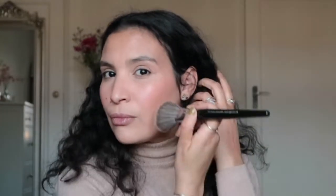I'm not being very precise on how I'm applying the bronzer because it's an everyday routine, so I just want my face to warm up, you know, and it's quick and easy, and it really gives you that nice glow all to the skin, you know, and it really pairs well with that pink blush as well. And there you go.